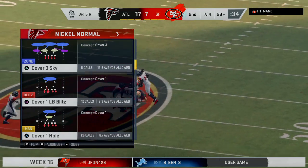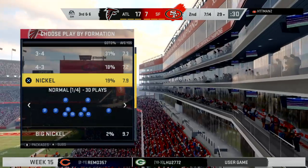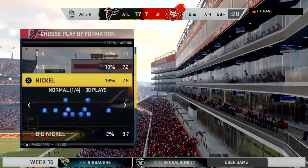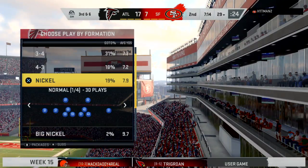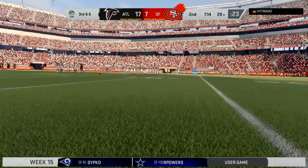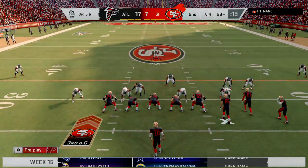The beauty of being able to play a zone defense is that you can sit back and see the ball coming out of the quarterback's hands. It creates a lot of confusion on the field where you can go make a play on the football. So after the second down incompletion, they'll come up now against a 3rd and 6.